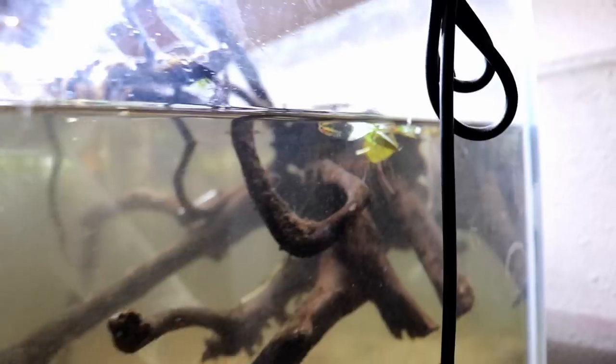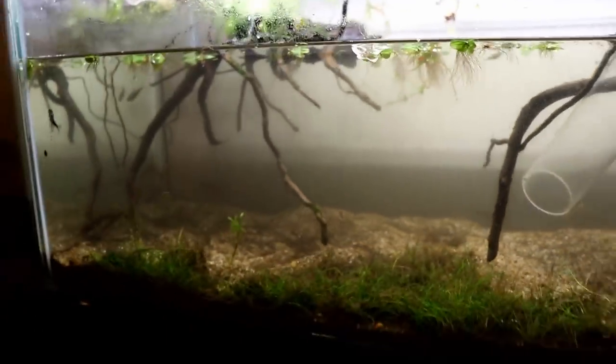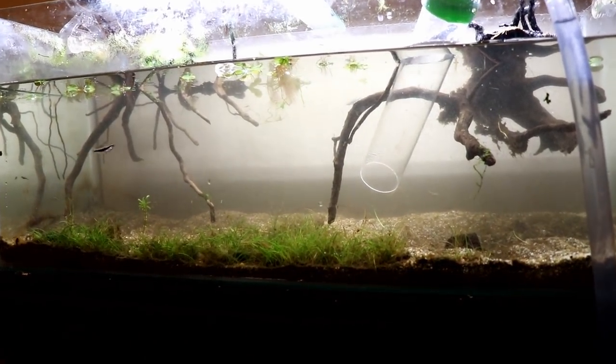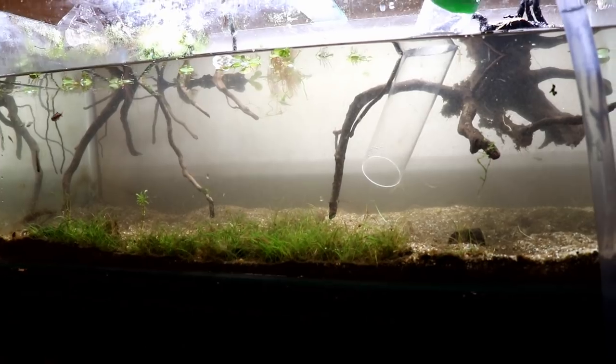Oh, this is so hard to do, take apart a tank that is just so perfect. A breeding tank, man. Oh, this is so bad. This is unfortunate, guys. But you know what? We can start over. All right, so here's my three bags.